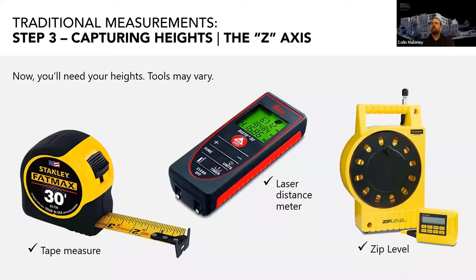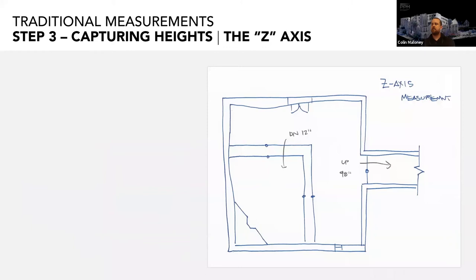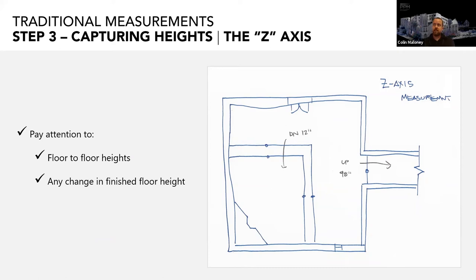Okay, so moving right along. However you've collected your height measurements, you've got to make sure that you have them in the places that you'll need them. Most of the areas will be obvious, like the tops and bottoms of the staircases. You want to get those floor to floor heights and any change in finished floor height. And you can see in this quick sketch, it's just a plan view drawing, but it's showing those height differences with some notation.